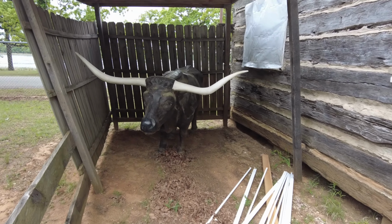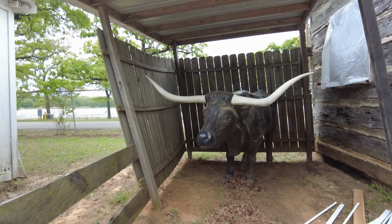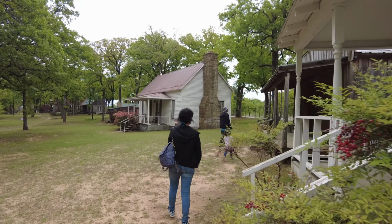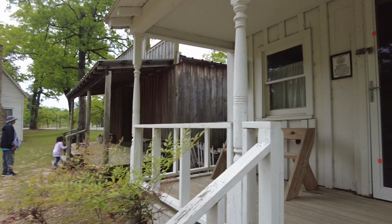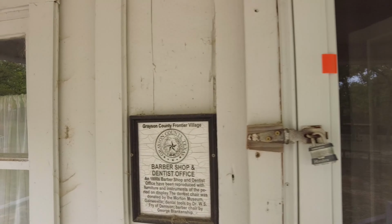Also, what do you think about the bull? Really puts a new spin on the phrase, taking the bull by the horns. Okay. Yeah, I don't think I can live out where they have so many fire ants. It's everywhere. Oh, this is a dentist and a barber shop.